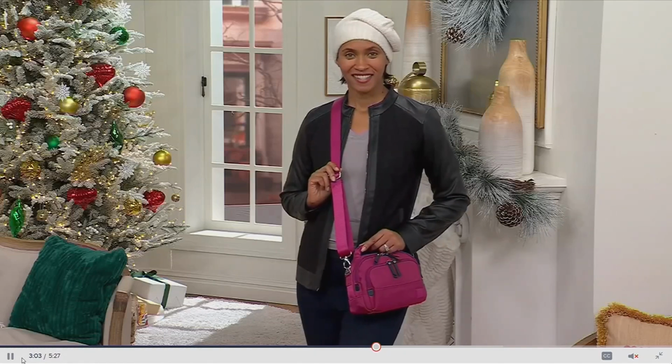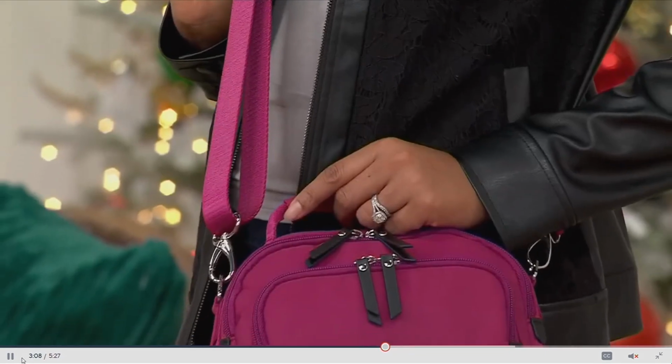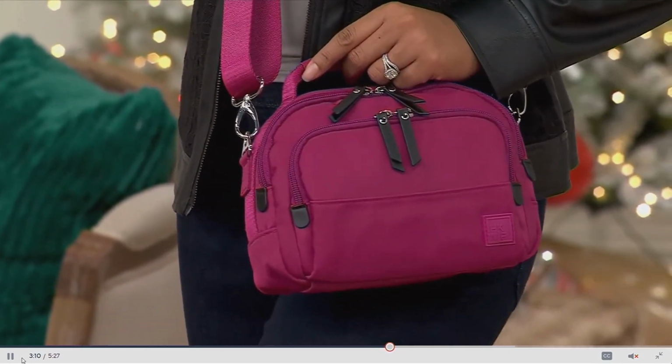I will get that lost bag. It's got my name on it. There's nothing worse than when you're thinking of something and then you go back like, well, now I can't get it and I want it 10 times more. That happens to me all the time.